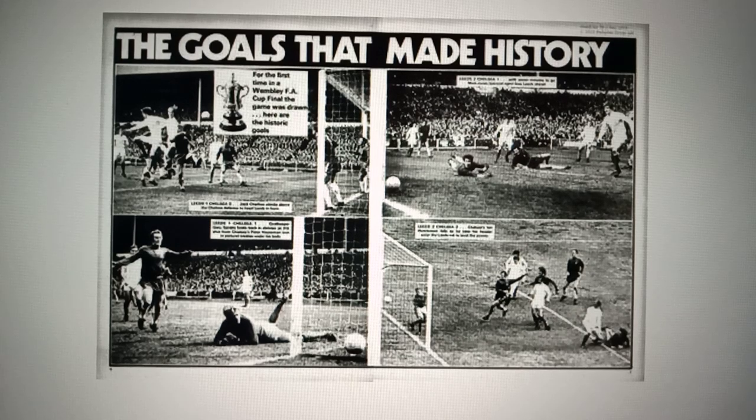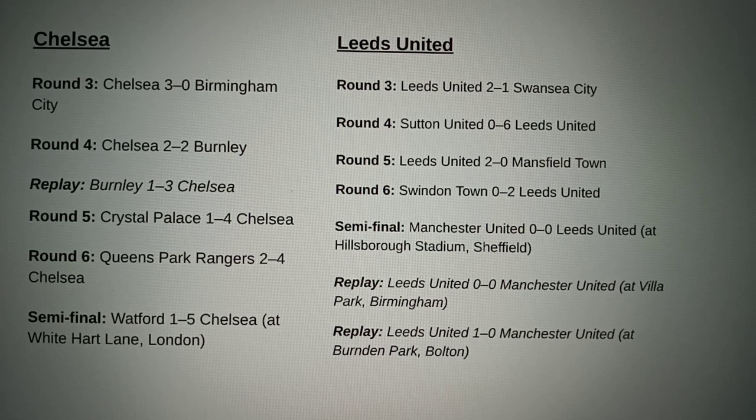Both teams had never won the FA Cup. Both had been in recent finals: Leeds United in 1965 when they lost to Liverpool 2-1, and Chelsea in 1967 when they lost to Tottenham Hotspur, also by 2-1. On their routes to the final, Chelsea played Birmingham City and won 3-0.